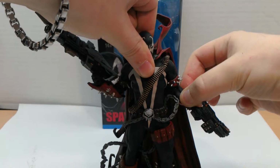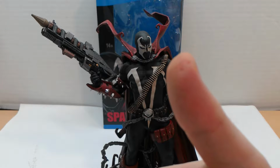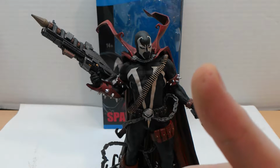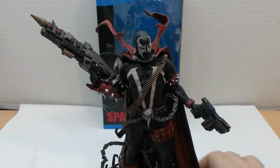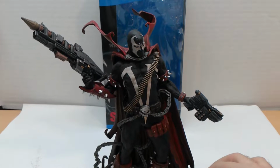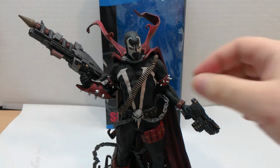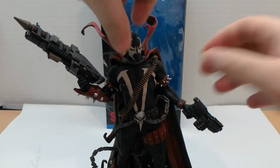Look at that. Because he's covered in spikes, I have to push so hard to move that elbow that the spikes are just about impaling me. They're very, very hard spikes on this figure. They are not soft rubber at all. A kid throws this at someone, it's gonna hurt. So, let's just do this real quick. The articulation. He has what appears to be a swivel right here. There's a cut, but I can't get it to move.